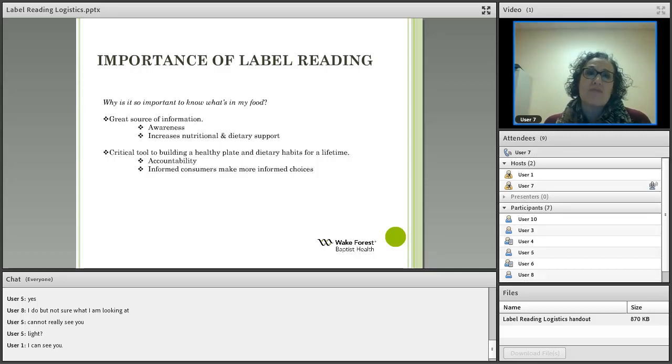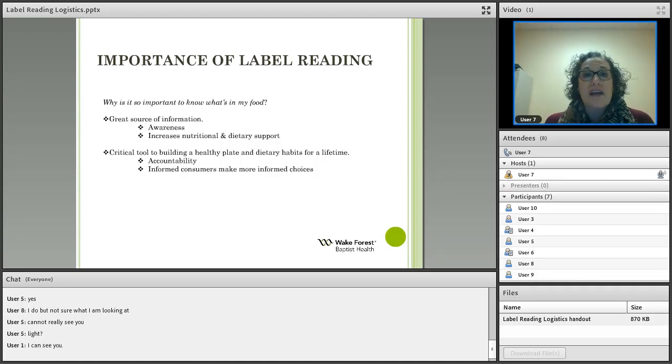It's not so much just reading labels, but really understanding what it means, okay? And also, it's a critical tool to building a healthy plate and dietary habits for a lifetime, right? So it helps to foster accountability. All of you in program here are well aware of the word accountability, and we're constantly trying to increase that and practice it every day. As well as informing consumers so you can make those informed choices and know if there's something that would be better for you or things that you need to steer clear of.